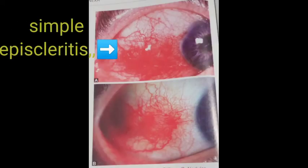Simple episcleritis accounts for 75% of cases and is characterized by sectorial inflammation of the episclera. The engorged episcleral vessels are large and run in a radial direction beneath the conjunctiva.